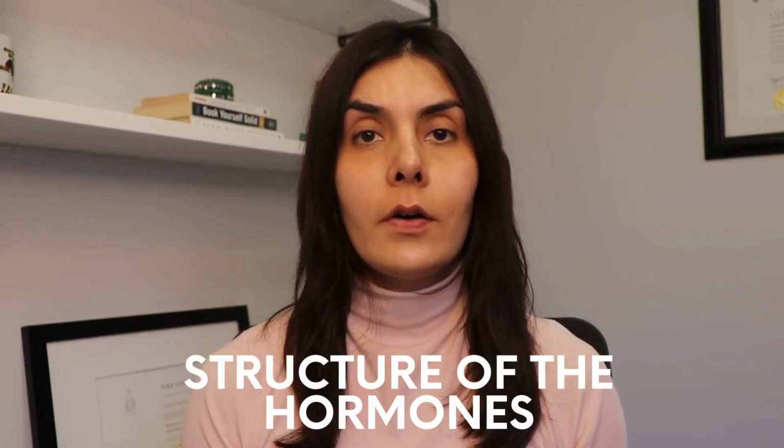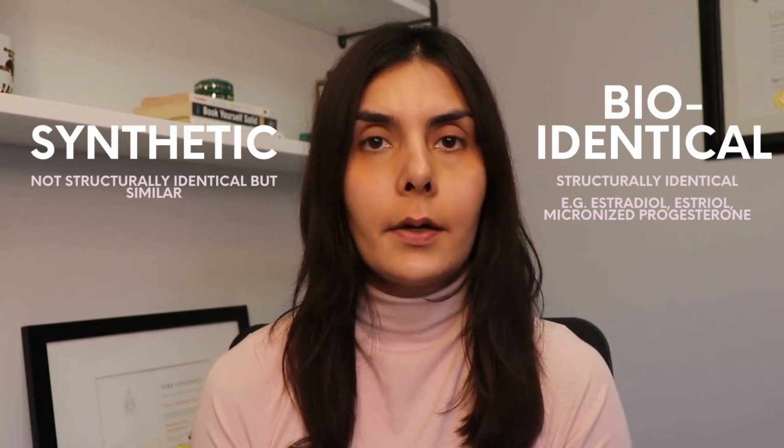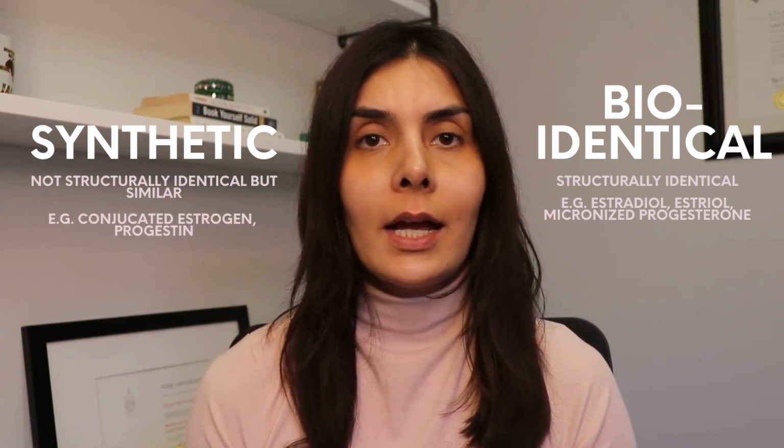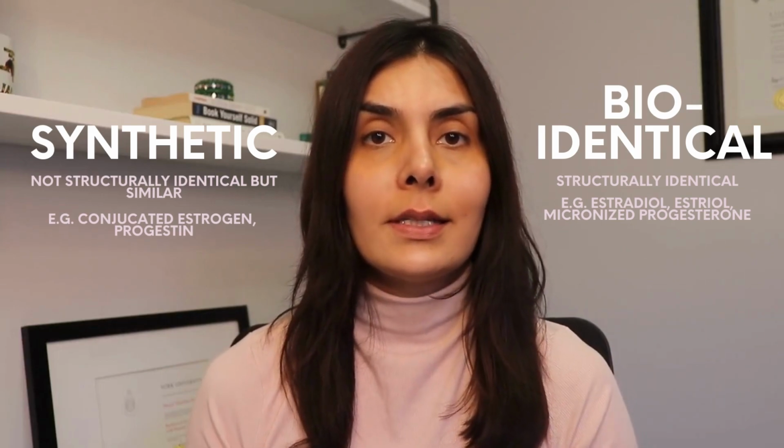The first major difference between the two is the structure of the hormones. Bioidentical hormones look structurally identical to the hormones found in our body. This includes hormones like estradiol, estriol, and micronized oral progesterone. Synthetic hormones, on the other hand, are not identical to the hormones in our body, but they look structurally similar. So things like conjugated estrogen and progestins are hormones that are considered synthetic.